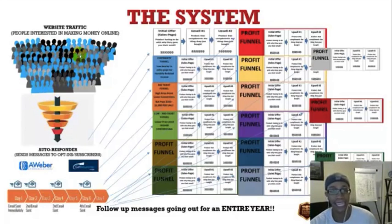All I do is I get traffic, which takes 2 minutes, and I send it to a page, and of those who are interested, about 20% of those people, maybe like only these gray people, will funnel down into my autoresponder. But then here's the kicker. This autoresponder, my automatic email sender, is set up to follow up with these people for an entire year.